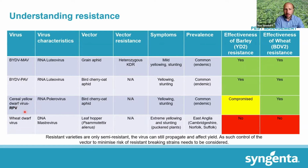There's an RPV strain, which is actually a slightly different virus. It's not a luteovirus, it's a polerovirus, a sort of close cousin to barley yellow dwarf virus. And this is a cereal yellow dwarf virus. Again, we think it's predominantly spread by cherry-oat aphid. It's common as well, and we'll get onto how common in a second.